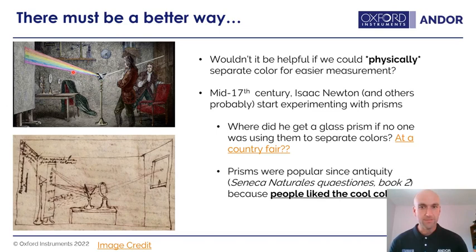So our eyes are still the detector, but we're not as worried about using our color vision anymore. We're looking at the intensity of a spot on the wall. All of a sudden, we can create some relationship between position and wavelength. He certainly was aware of what he was doing.